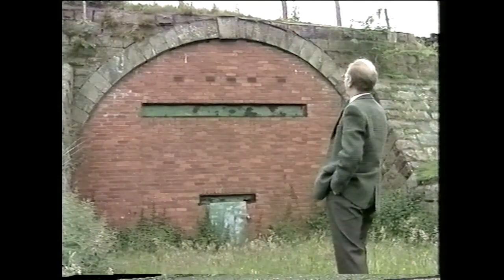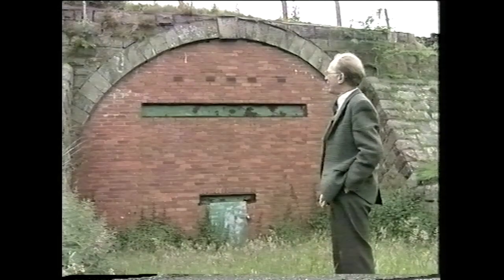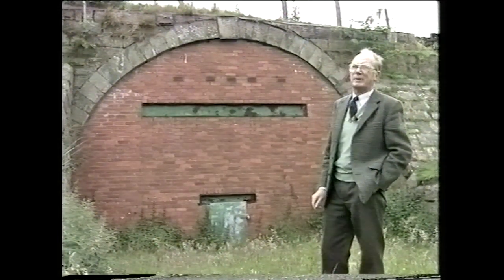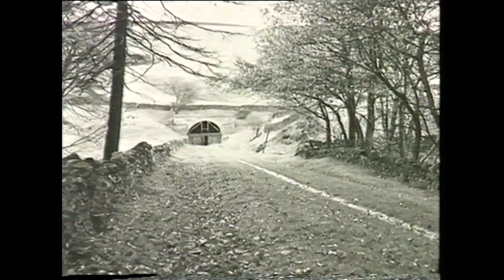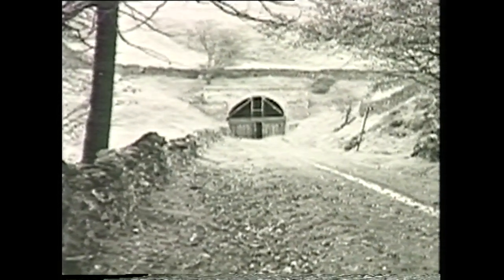Here at the south portal of Burbage Tunnel, trains emerged onto the limestone plateau across which they ran towards Cromford. In the 1950s, this tunnel wasn't blocked as it is today, and it was possible to walk through it. I walked through it on one occasion using a powerful torch, and even then it took me about 12 to 15 minutes to get from one end to the other.